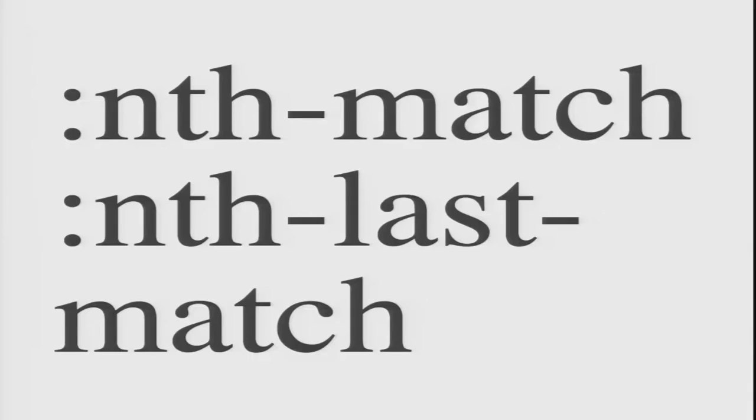Another selector that we can use is the nth match and nth last match selectors. These work similar to the nth child selectors, but allow us to select from a much wider range. So we're no longer contained to just selecting the child of a single parent. We now can select from a larger range. Unfortunately, none of the browsers support this selector just yet, but they should soon.